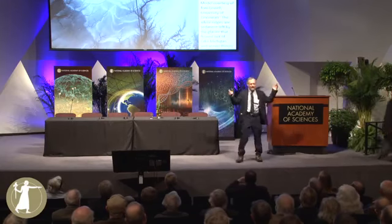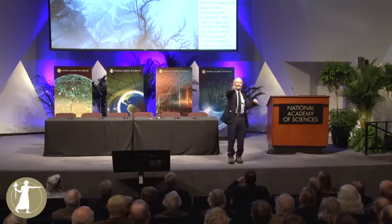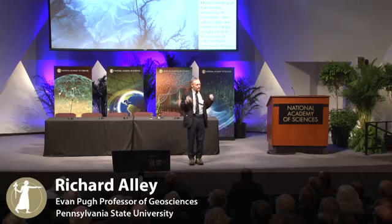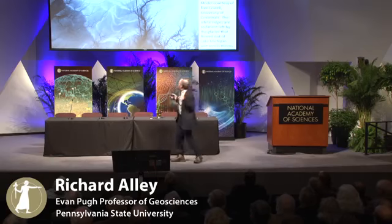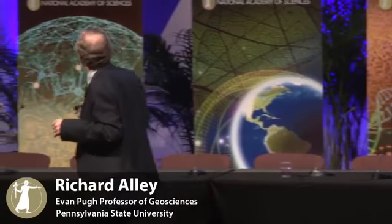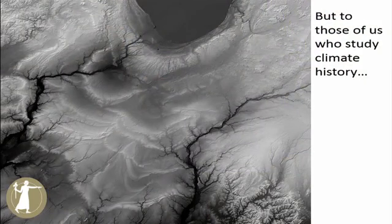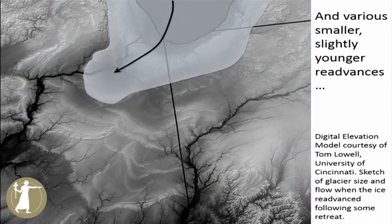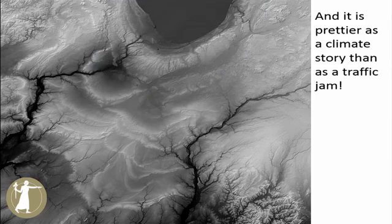If you've ever had the privilege of driving across south of Chicago where 80 and 90 run together, you probably remember a traffic jam with toll booths. But as you can see up here behind me in this beautiful digital elevation model from Tom Lowell, not only is it a traffic jam with toll booths, but it's actually the footprint of a long gone ice sheet. And the ice came out 24,000 years ago and put down ridges, and then it sort of sawed back and forth, and it left this beautiful landscape that we have adorned with toll booths.